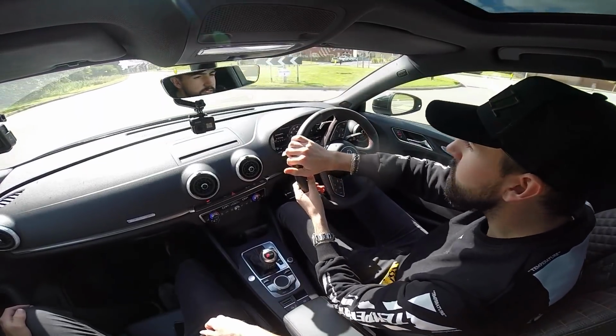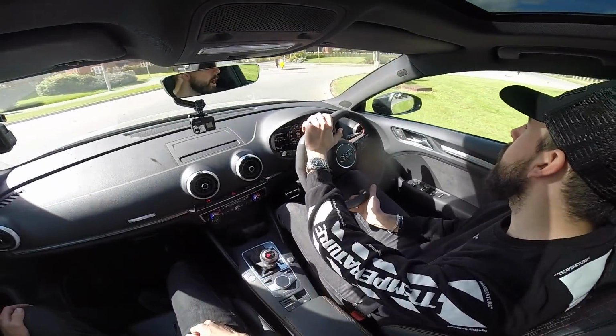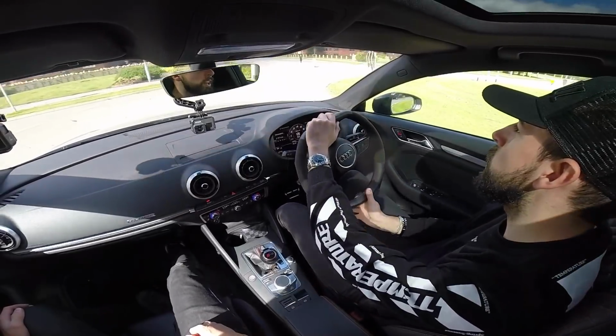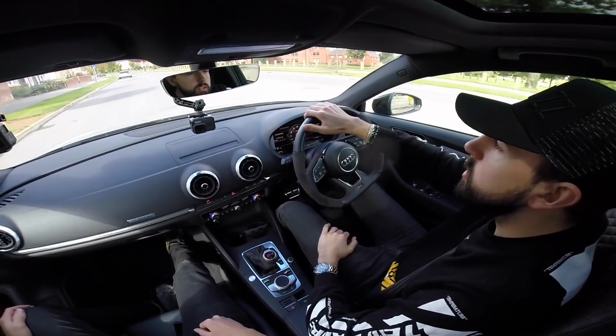And I'll be honest, it's stupidly quick stock. Like you just felt that acceleration there. The way it picks up speed, it's so linear. Yeah, it is. And it just carries on going. It's so effortless as well. Yeah, this is stupidly fast. It is. It really is.